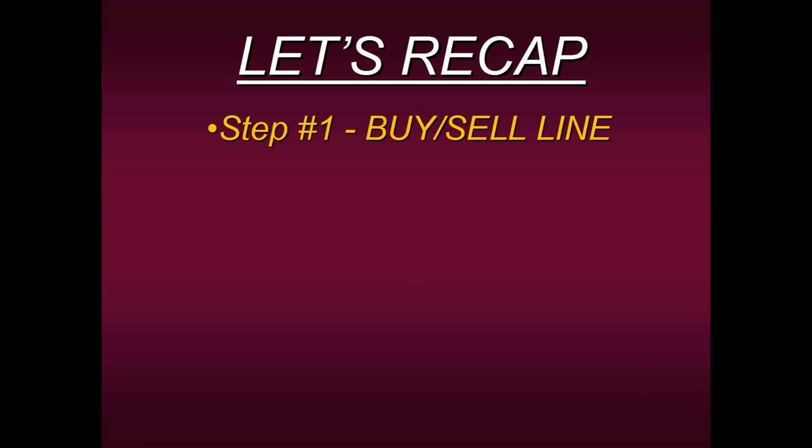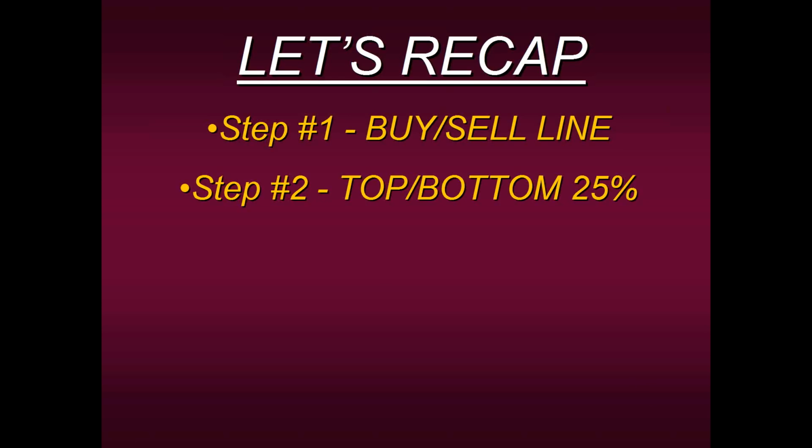If price is below the 50-period, the overall trend is down. You do not, I repeat, you do not want to buy below the 50. Why? Because over time, you will not show anything for that. The odds are not in your favor of being consistent. All right? Once you see what side of the fence you're on in terms of the buy-sell line, you want to look for bars that close in the top or bottom 25% of the range, because that's the market, in the pattern, telling you that it wants to either go higher or lower.